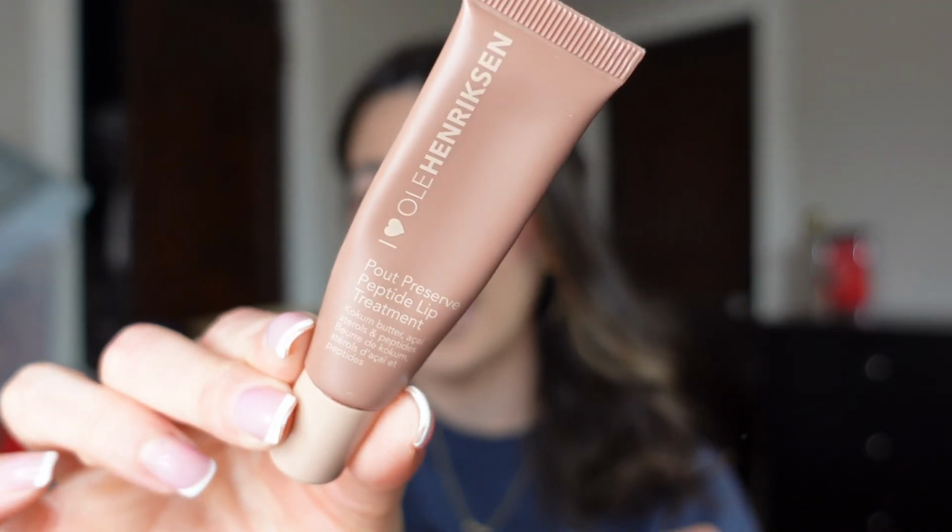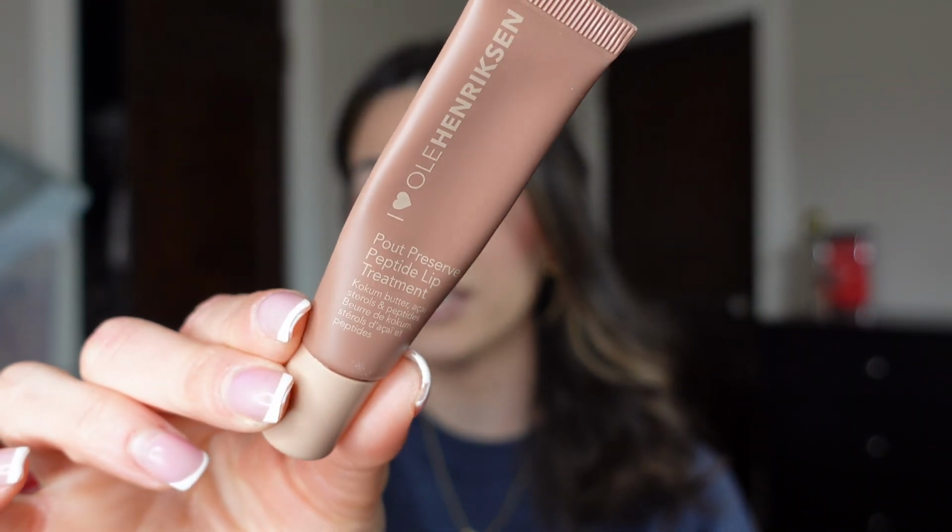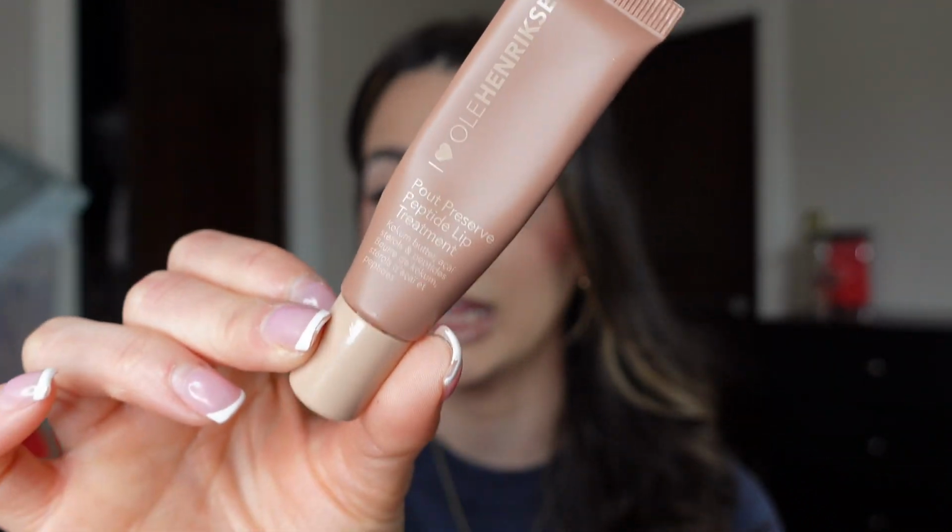Another product that I cannot shut up about, this is actually almost empty. This is the Ole Henriksen Pout Preserve Peptide Lip Treatment, you guys. Summer Fridays, who? If you are using Summer Fridays, I'm telling you right now, you are being ripped off, because that, first of all, is way overhyped. It's not worth it.